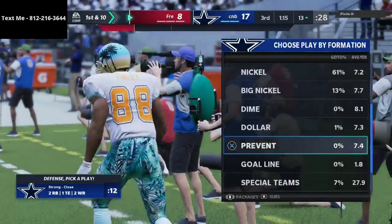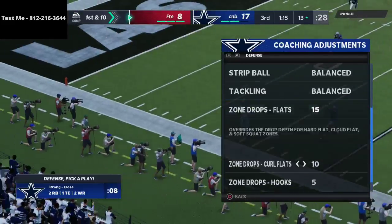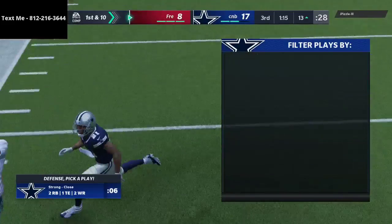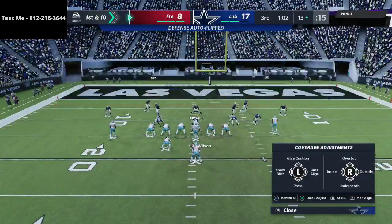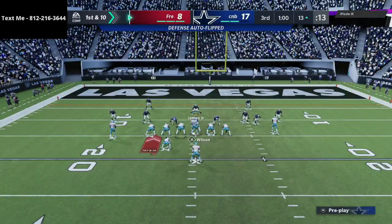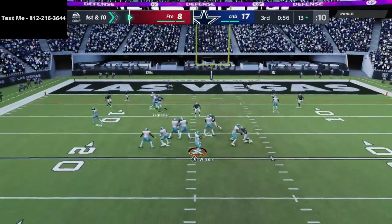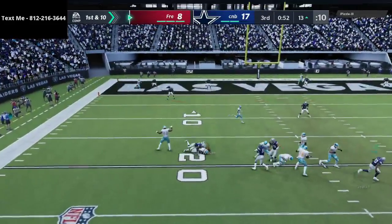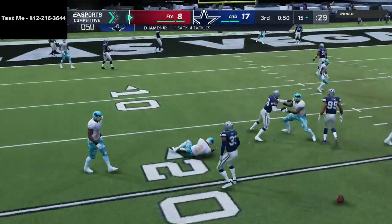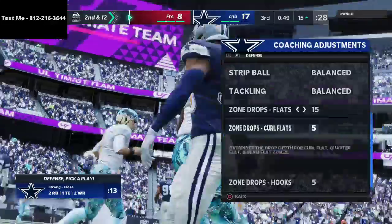So another thing is, again, tendencies. He has not thrown a crossing route yet. So we're gonna try to catch him here. And there we go, big sack. All right, let's see what happens here. But he's not throwing a crossing route yet, so I'm gonna shift on him a little bit.